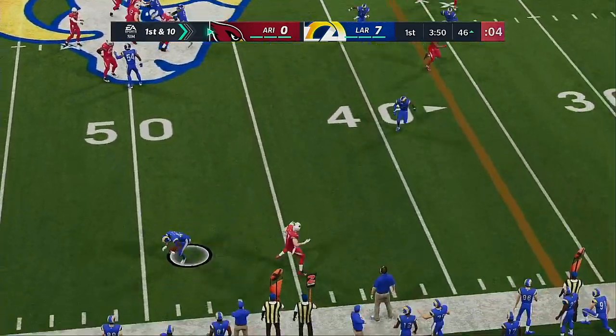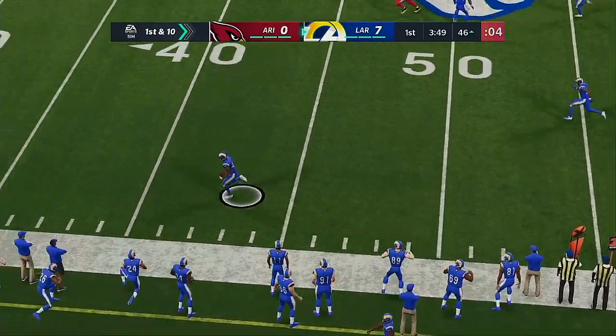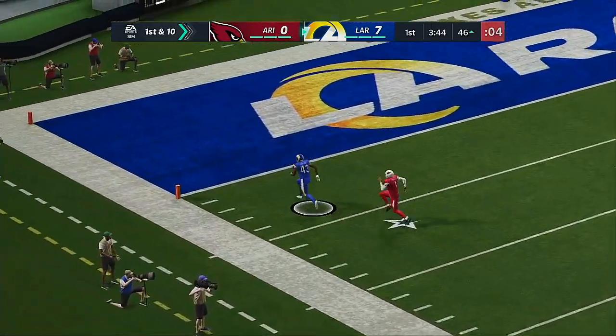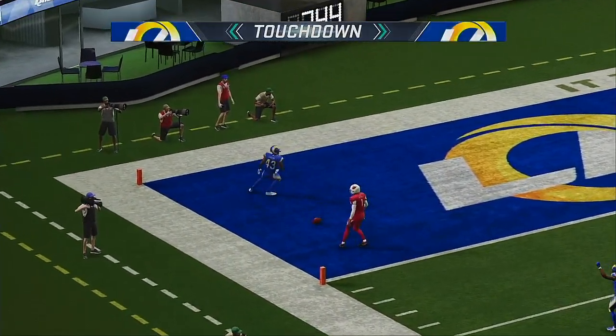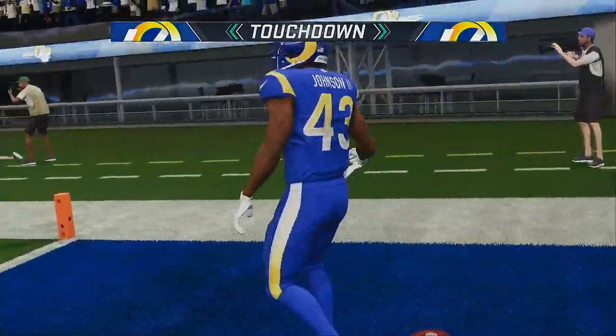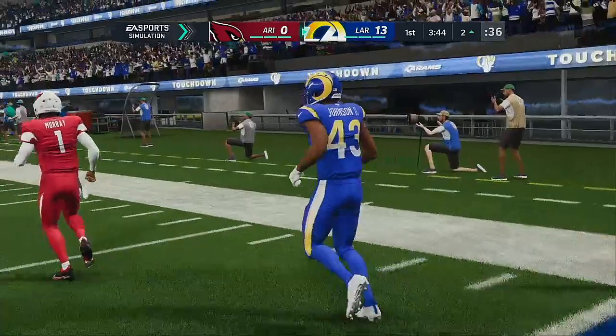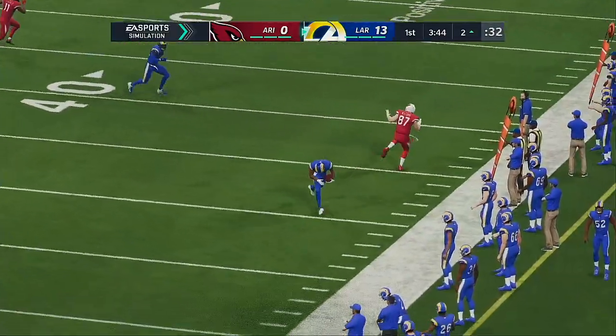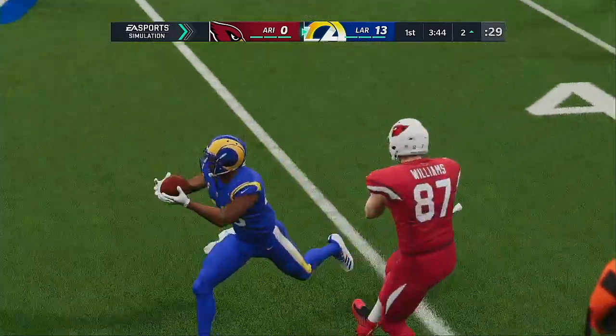On first and 10, here's Murray. Trying to get it to Williams, but it's intercepted. Picked up by John Johnson. Past the 20, and he will bring it back. It's an interception return for a Rams touchdown. This defense looking like they have come to play. The pick six, and just like that, it's 13-0 early on.